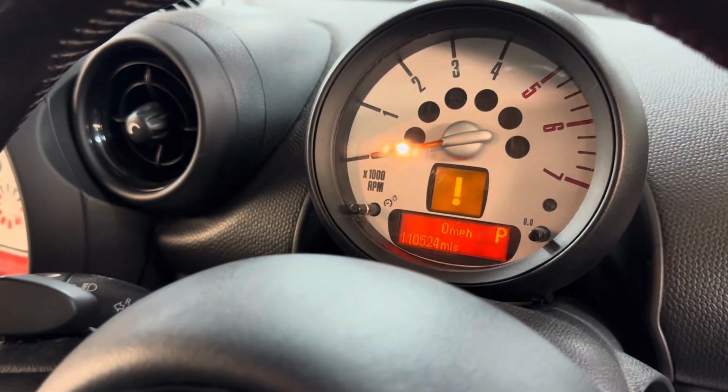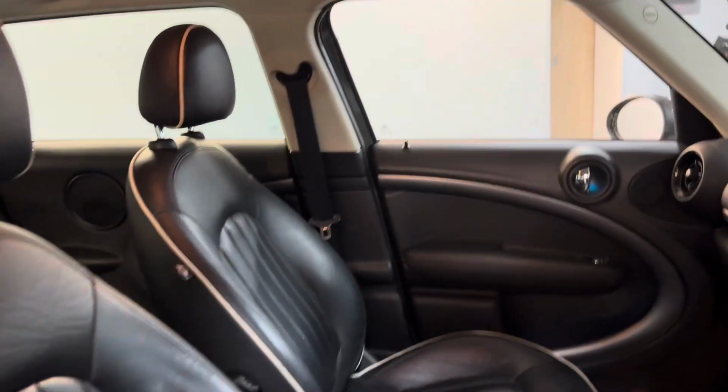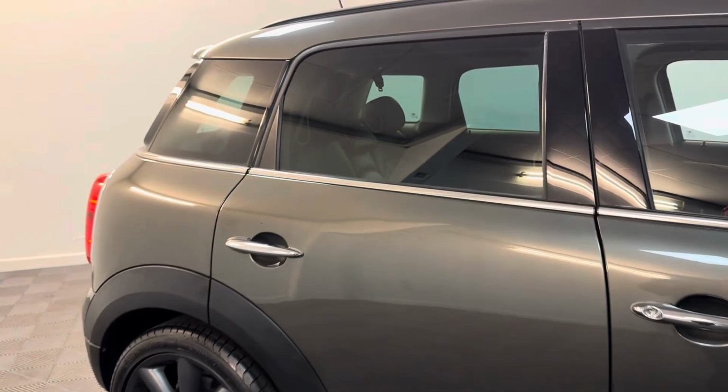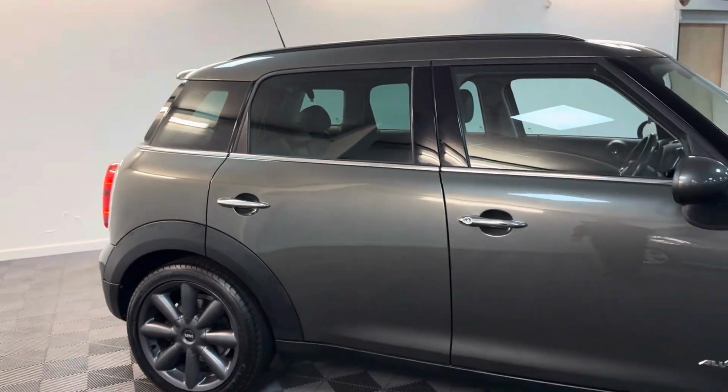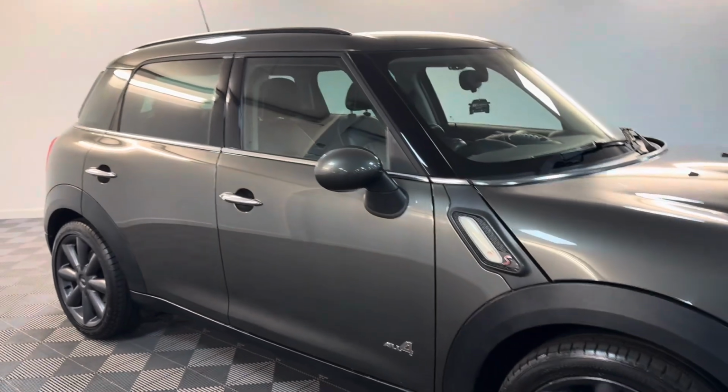Mileage has just turned 110,524. It's just flashing up because I've not got my foot on the brake to try and start it. Got xenon headlights as well. Got all the owners manuals, handbooks, two sets of keys. It's HPI Motorcheck clear with report.